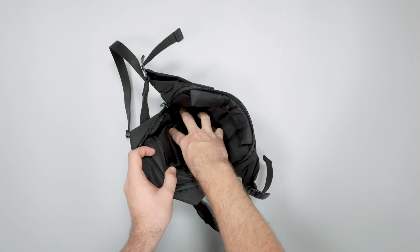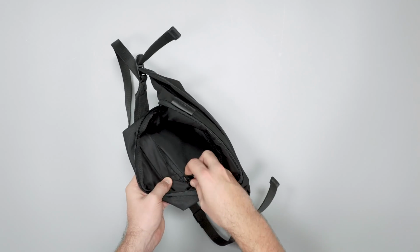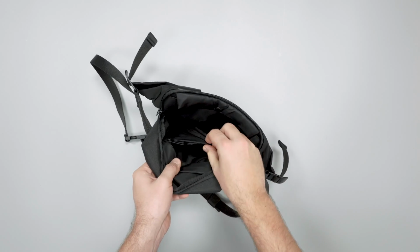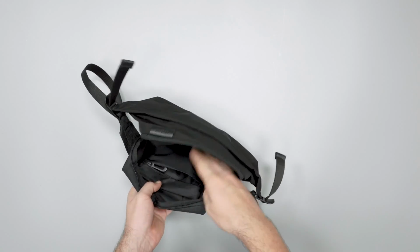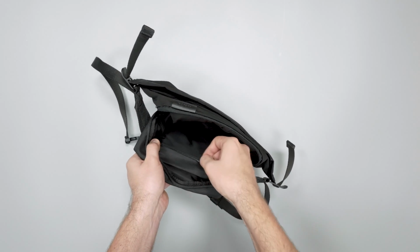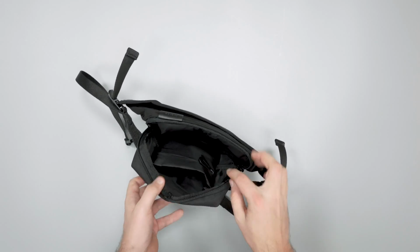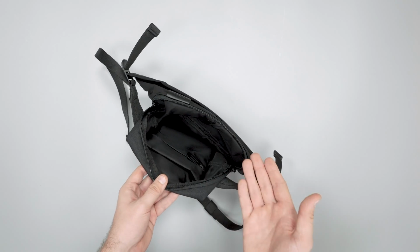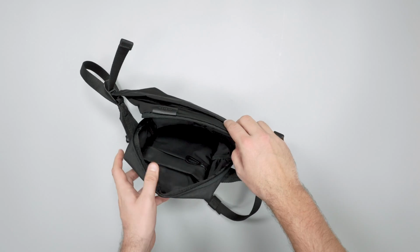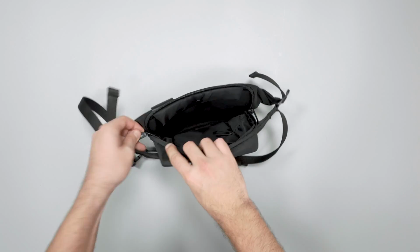Remember that stuff isn't going to pop out of here, but it's not a crazy big sling, so you can see everything inside. Got this little pocket here, kind of a phone shape, but I think your phone's probably best left out because you'll need to grab it a little quicker. And then behind that, there's just a divider pocket as well. So nothing crazy going on. Internal organization seems just about right. And yeah, that's about it. We'll just zip that up.